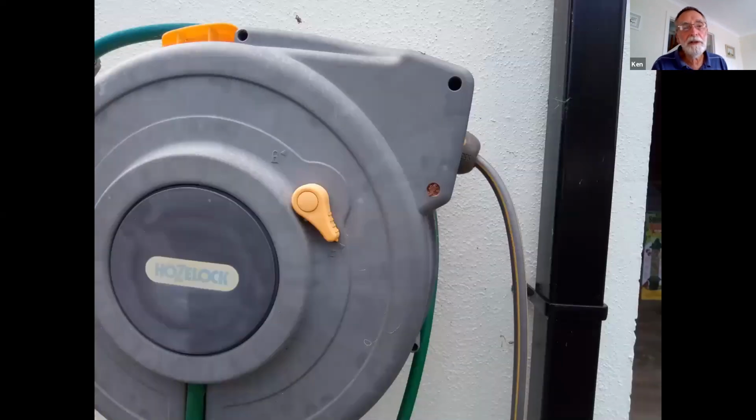Just bear in mind that almost any hole might be used by bees in your garden. They're quite adaptable creatures. This is just in my garden. In fact, I took this picture just the other day. A hole in the casing round a hose reel. There's a solitary bee nesting in there.